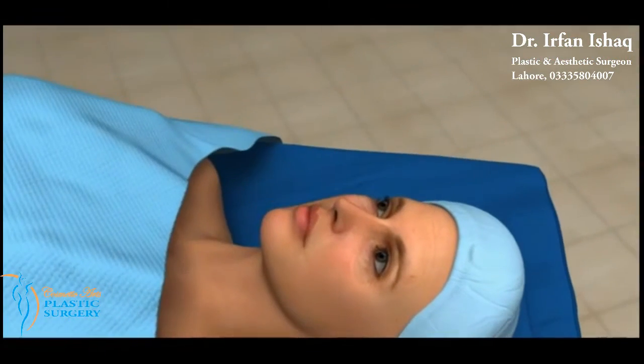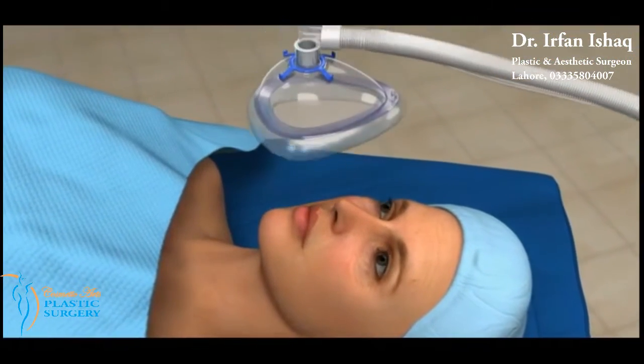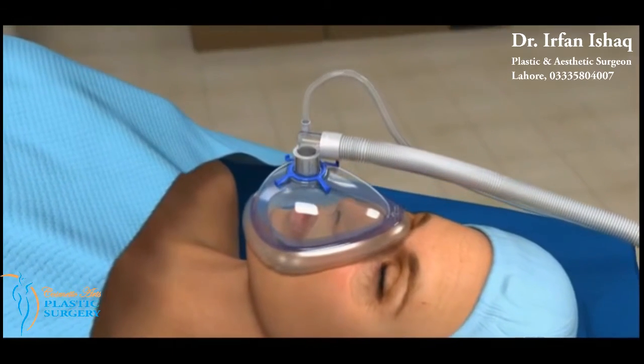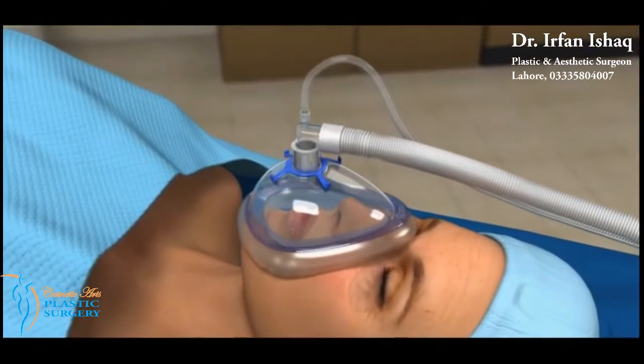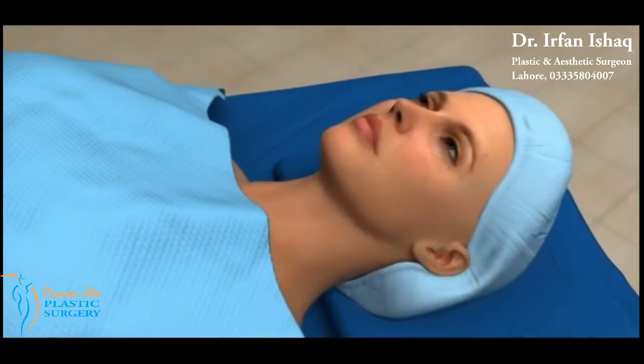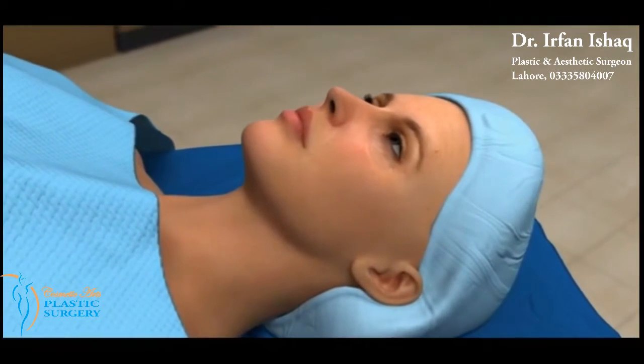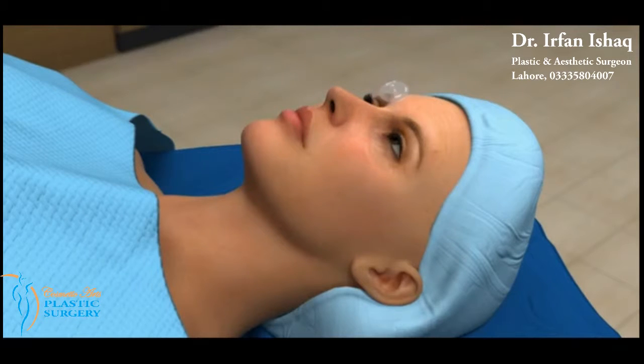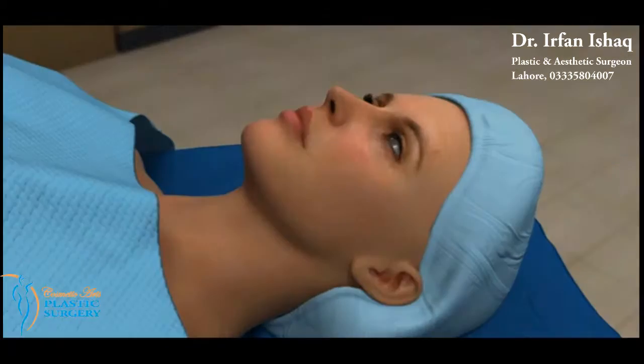Lower eyelid surgery is most commonly performed under general anesthesia, which causes you to sleep during the procedure. Alternatively, you may be given local anesthesia with sedation, in which the eyelids and surrounding areas are numb and you are relaxed but may not be asleep. Protective plastic shields, similar to contact lenses, may be applied to your eyes.